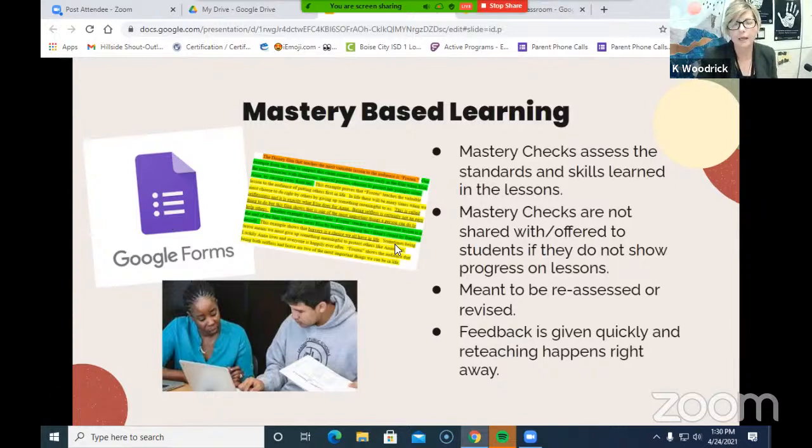It can be a longer piece, like we had read the Amanda Gorman poem at the beginning of the class and talked about symbolism in that. And so I gave them a mastery check where they had to find evidence and talk about the symbolism of that piece. And that made me see, okay, you're able to pinpoint what symbols are in that, and you're able to talk about it. You've done it.